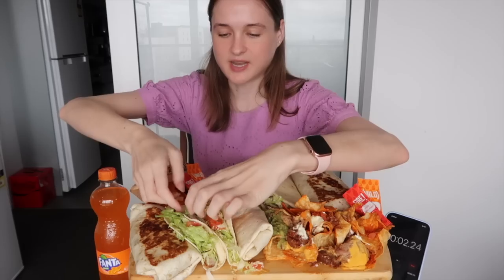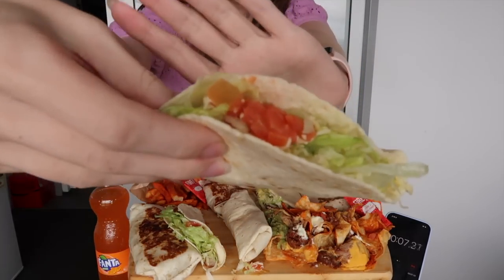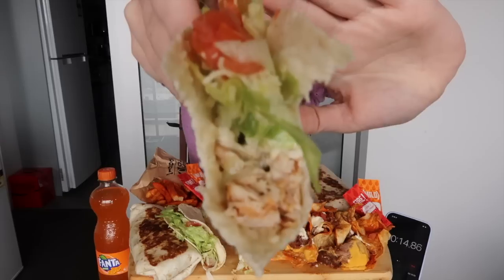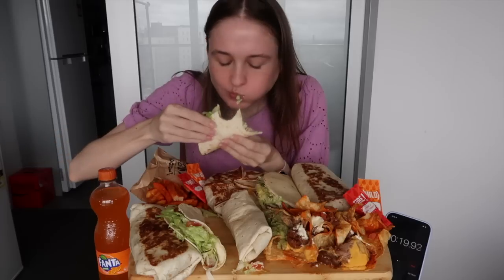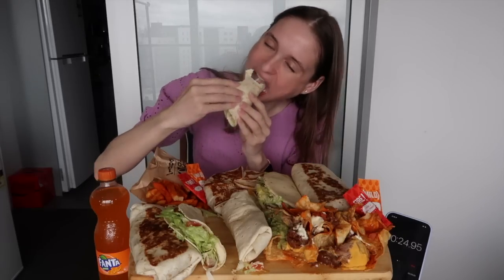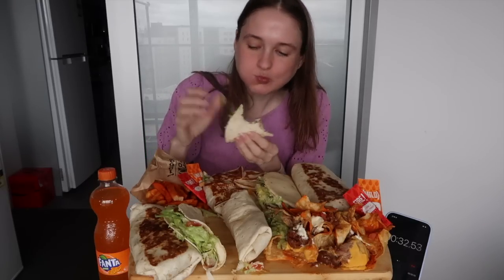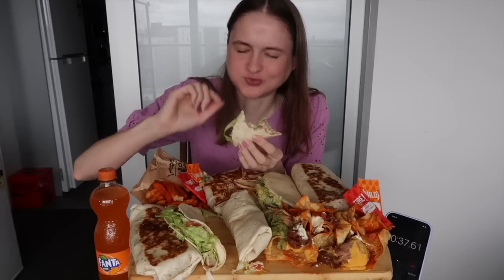So I reckon I'm gonna go for one of the tacos first. I think this is the beef taco. You guys can see it. Oh, look, this is a chicken taco. That's really good. Oh my god. That's so good. That makes me less sad about them forgetting so much of my order, because it tastes really nice.